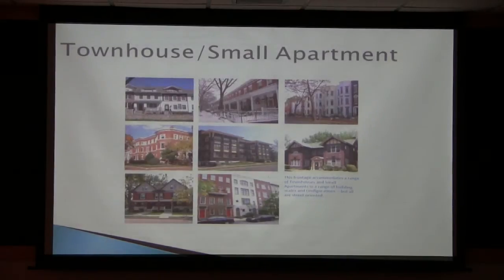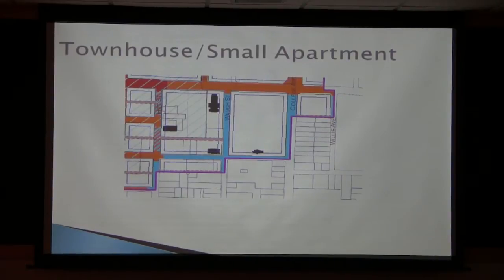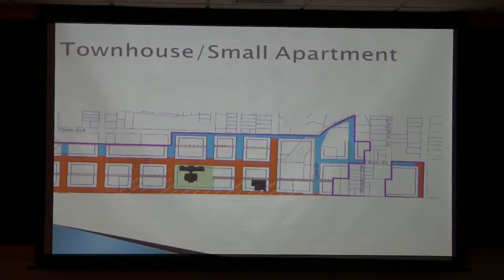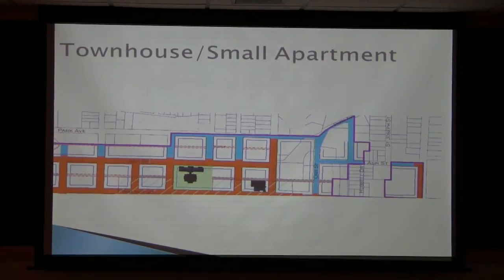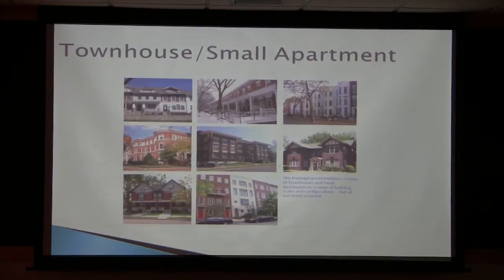So if you've got property that fronts along the blue, you can only use those for office, bed and breakfast type facilities or residential facilities. Again, here's where it's generally located. And here's what the consultant suggested the townhouse small apartment would look like.